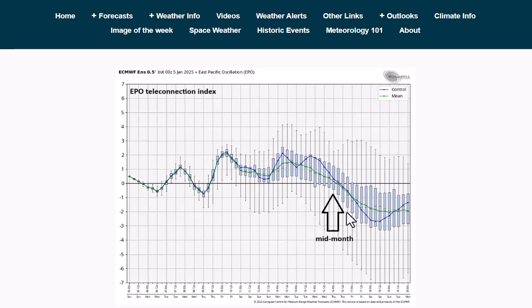So when the EPO finally drops into negative territory, at the same time AO and the NAO remain in negative territory, watch out. And again, this is right around the middle part of the month, so this is something we'll monitor over the next several days. So a lot going on. We still have to deal with back-end snow with this current system in the Mid-Atlantic region, specifically the southern Mid-Atlantic region, and then the potential for a storm late this week into the upcoming weekend.